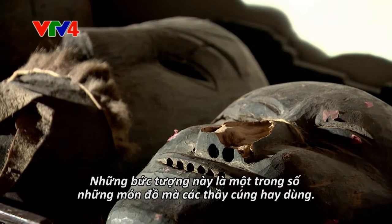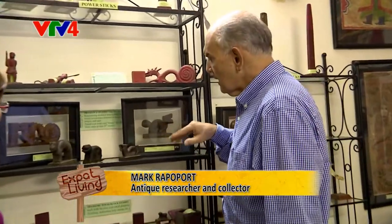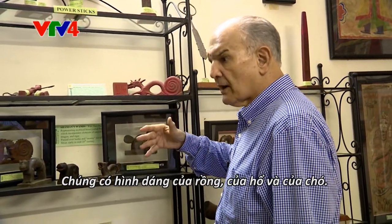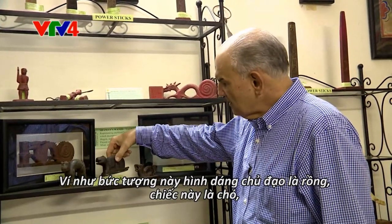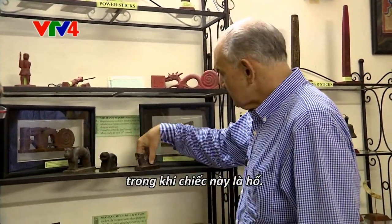This is one of the many tools that they use, and these are not just used by one group, but a number. This represents Pan Hung, who's a mythical beast. Some of the tribes think it's their ancestor, and is part dragon, part tiger, part dog. So if you look at this one, it's almost all dragon. And this one is kind of all dog. And this one's almost all tiger. This one's a bit of each.